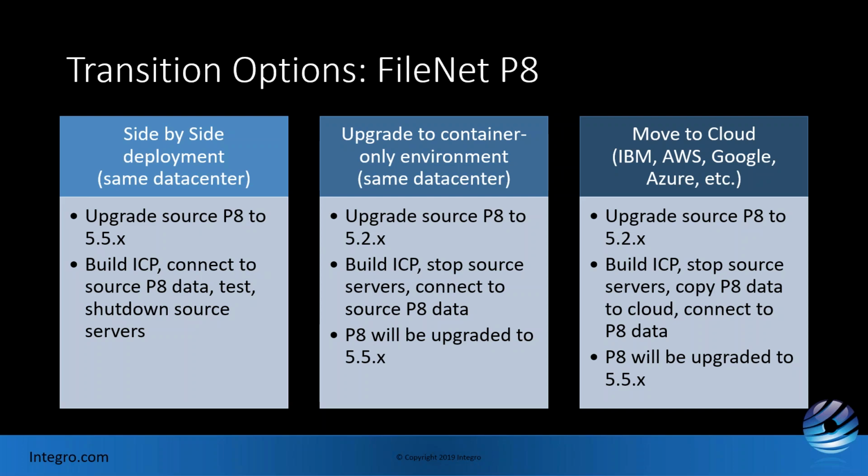Another way is to upgrade to a container. Let's say you don't want to upgrade your old system to 5.5. And assuming it's already at 5.2, which is pretty old, hopefully you've at least gotten that far, you could build your ICP server, stop your source servers, connect your ICP environment to your source data, just like you did in the first option, and then your P8 data will be automatically upgraded to 5.5. Okay, that's an in-place upgrade.